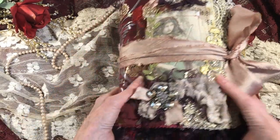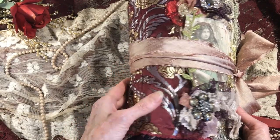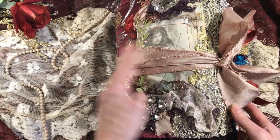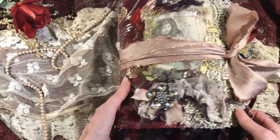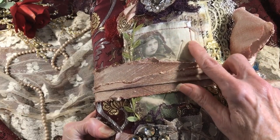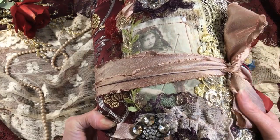So I picked out this gorgeous purple and gold and silver fabric. It's kind of a wine color, and I used that on the outside and also cut up some strips in the inside to use as embellishment. And this image I copied onto a piece of tea-dyed bedsheet that is from the Graphics Fairy.